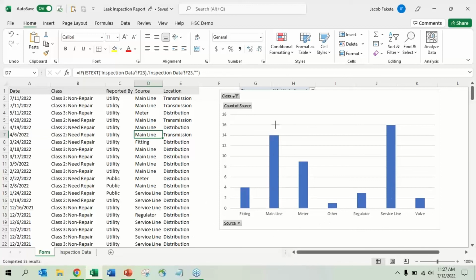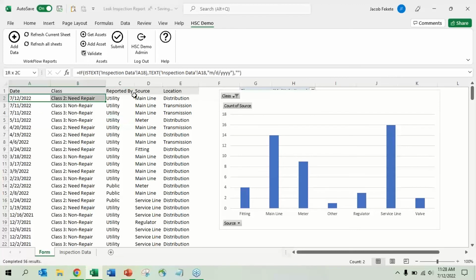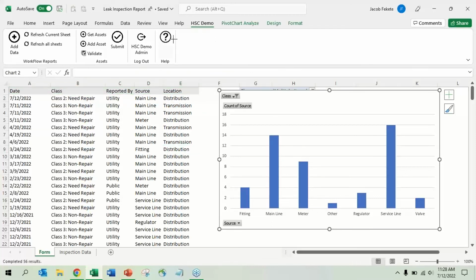So here you can see maybe our main line is where we want to spend the most amount of time if we want to decrease gas loss. This is also very easy to refresh. So if I click here, it can pull in the most recent gas leak that we found in our system. So there's that gas leak on 7/12 that we just did on that main line. And so that'll increase this column as well.